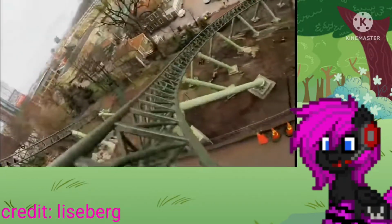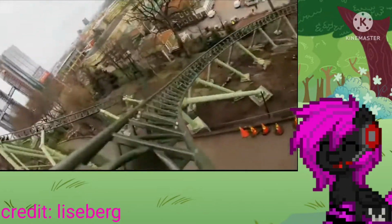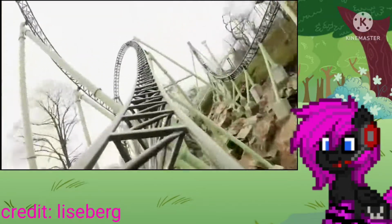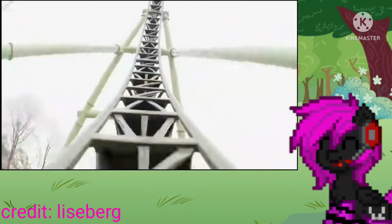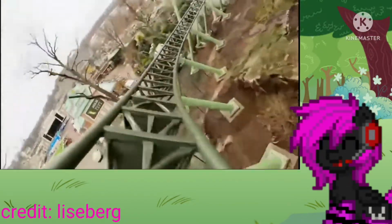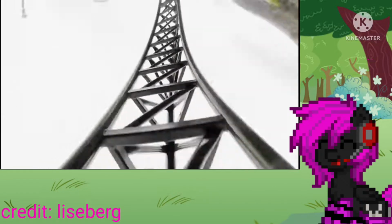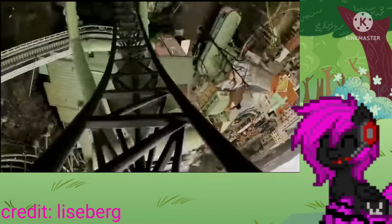Then it goes into the very first airtime hill after a turn, which is not the best airtime, it's probably the weakest airtime hill on the ride, but it's alright. Then after a turn you will go into the most forceful part of the ride. This is the Norwegian loop. This is probably the most intense inversion I have tried. This is extremely intense. I don't know if it's the most intense I've tried, but this is one of the most intense things I have felt.